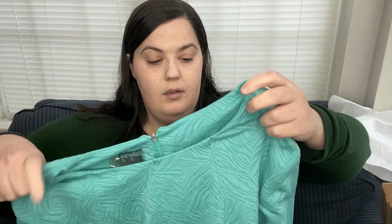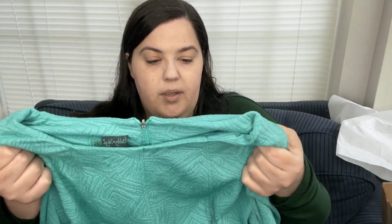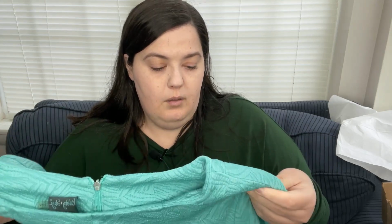And the last one is by Gabby Sky. I have had quite a few dresses by this brand before, and I've really liked all of them. This dress was $5.50. So it is bright teal. I love teal, as I have mentioned innumerable times. And it has a short sleeve, a scoop kind of neck, and a very textured look to it. I don't know what you would call that. Maybe like a crepe kind of look or something.